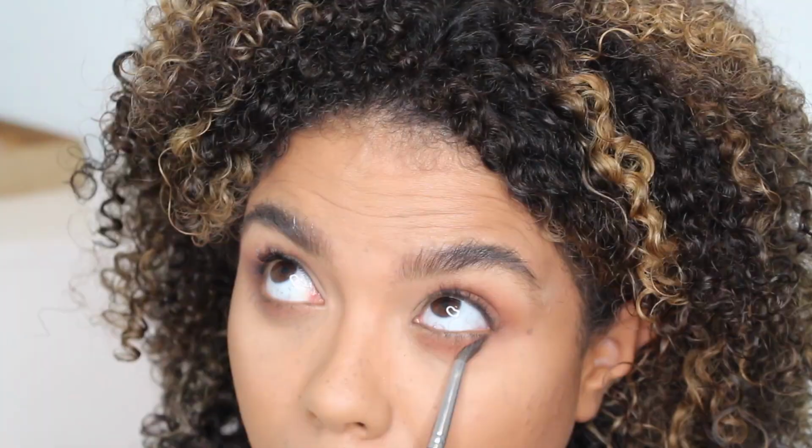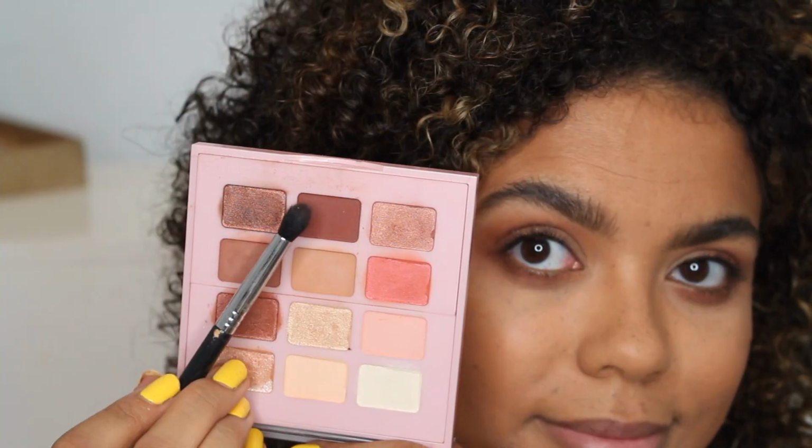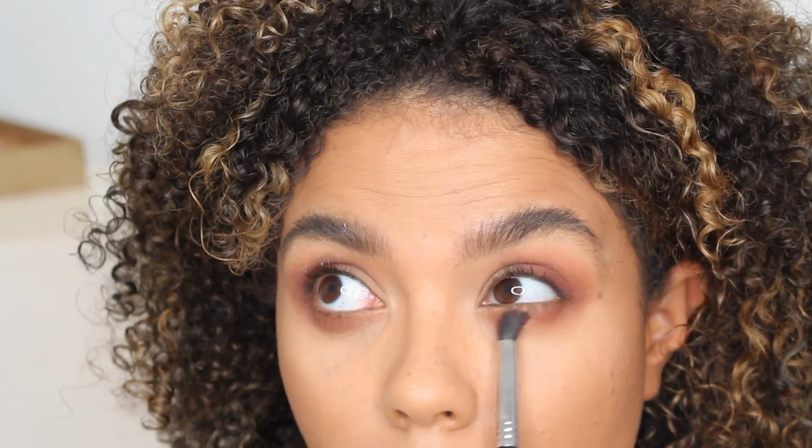As you can see, they're pigmented, they're blendable, and the 3 browns that are included in here are perfect because they are just different enough. You have a lighter, a medium, and then a more deep, which I think will work on a variety of skin tones. Then I went in with the deepest shade on the outer corner, and as always running all of these on my lower lash line as well.